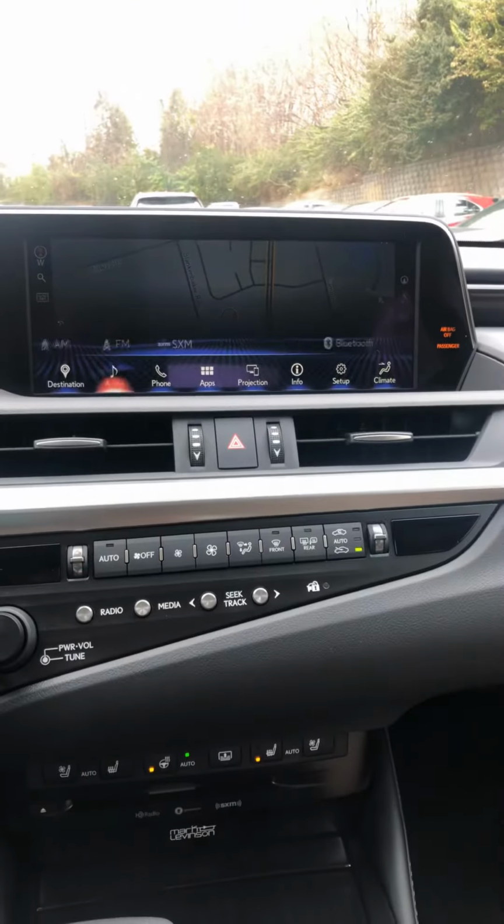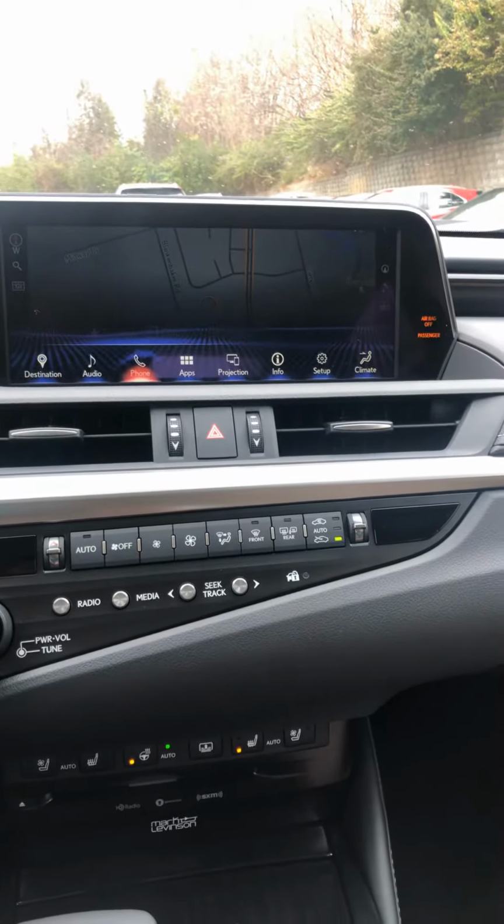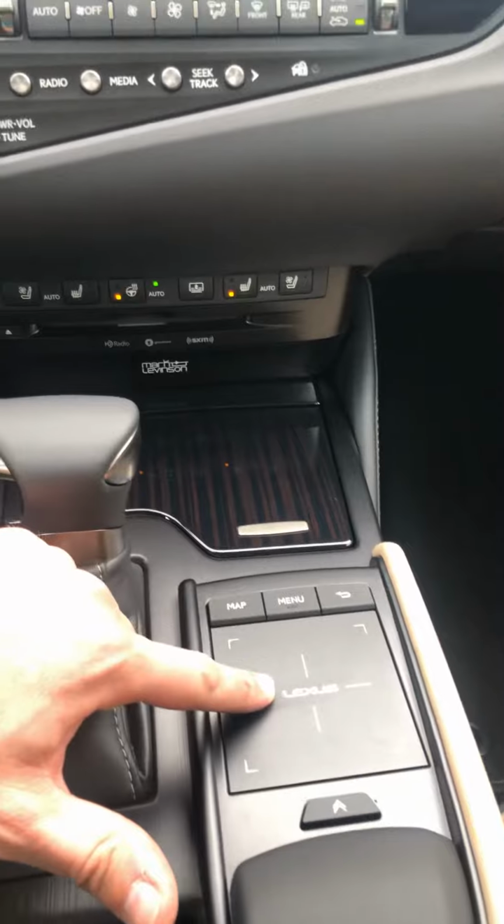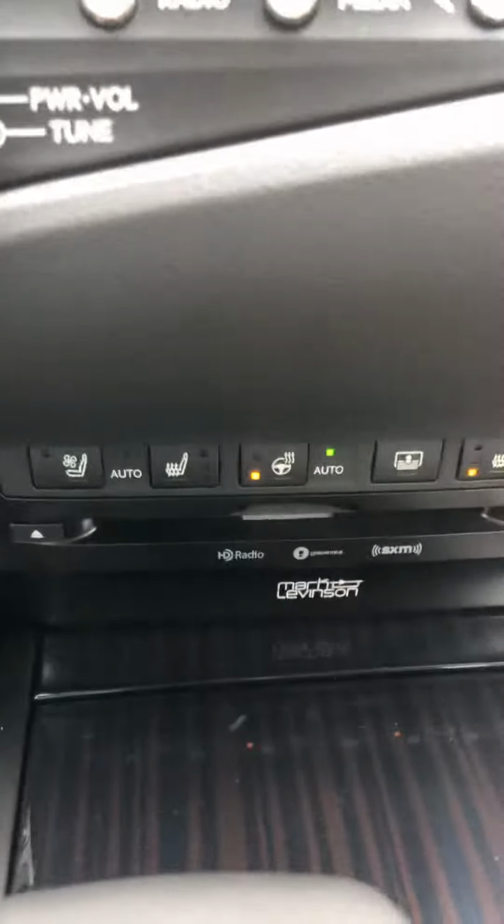Sitting behind the wheel here, upgraded wood grain. Big 12.3 inch screen for your navigation there. And with the new models, got the trackpad here. So slide your finger from left to right. Really is super easy. Very easy to operate.